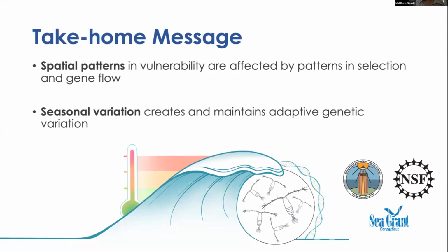The other main take-home point that relates to vulnerability to climate change is that seasonal variation in temperature and other environmental factors could be an evolutionary force that creates and maintains adaptive genetic variation. And so it essentially primes populations, or it might help populations respond to new conditions by maintaining a lot of diversity within a population. And so I'll end there.